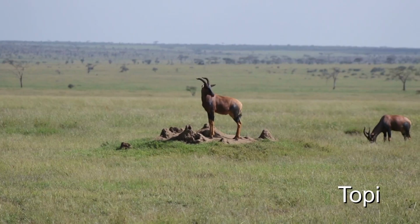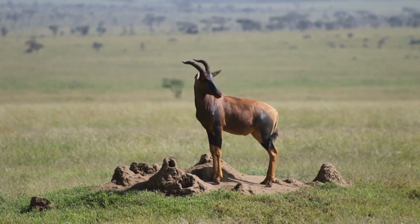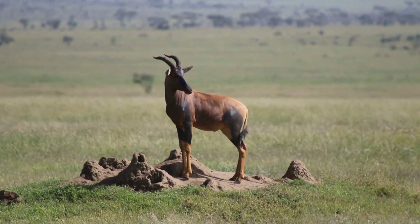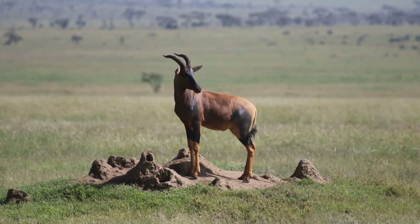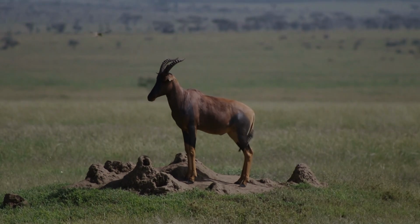So after days on safari, we saw animals stalking their prey, we saw animals eating what they had killed, but we never saw any animals in the act of actually catching anything. So that leaves a good challenge for us. We'll have to come back and go on safari again.